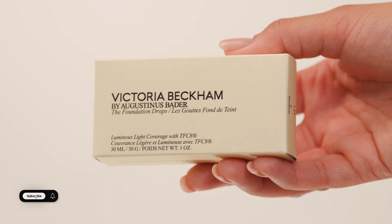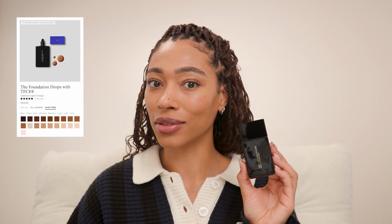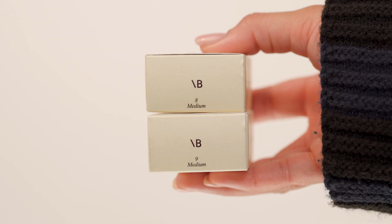Victoria Beckham and Augustinus Bader have collaborated once again, combining skincare and makeup for their latest launch, the foundation drops. It retails for £104. This is a really hefty price tag, and the PR team did kindly send me 2 shades to try because I wasn't sure between 2. There was no obligation for me to post, and they don't know I'm making this video.